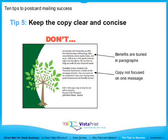Don't include every detail in your postcard. You risk confusing readers and losing their attention. Here the benefits are buried in the large block of copy. The copy is long, the font is small, and it talks about too many different ideas. The goal of the postcard is simply to get the reader to take you up on your stated offer.